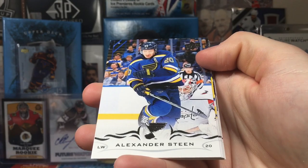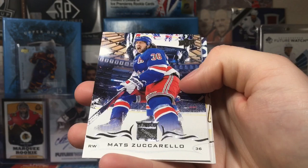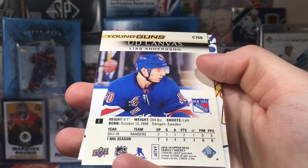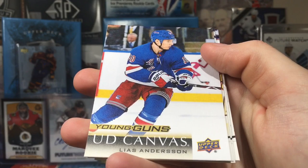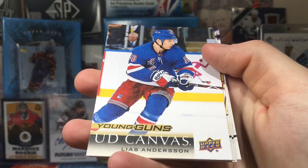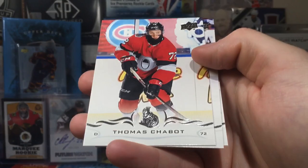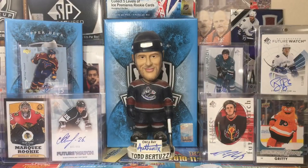All right, Alex Steen, Matthew Perreault, Timo Meier, Mats Zuccarello. Ooh, Elias Andersson, Metal Thrower, Canvas Young Guns. Nice, nice. If I would have been the person that got the metal in the crowd, I would have just booked it. You know, screw you for being all upset that you got the silver. I'll just take it and run. Probably get stopped by security, but yeah. Elias Andersson, Canvas Young Guns. That's pretty good. I'm not sure if he has a regular Young Guns. He might. I know Svechnikov and Mittelstadt are the ones that only have canvases, but they'll have regular in Series 2. Thomas Chabot, Brandon Gallagher, and Vladislav Namestnikov. So that's pretty good. Definitely take it.